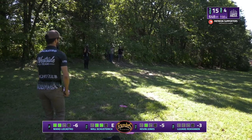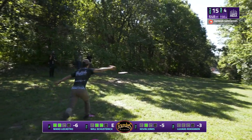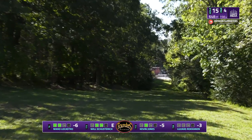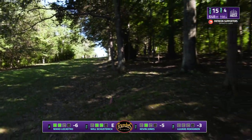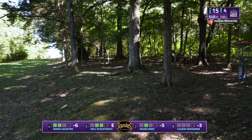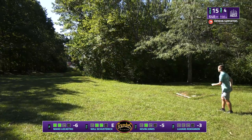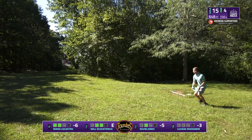Good kick out there from Will. I feel like you made this upshot sound slightly easier than it is. The basket is tucked up to the left on this little edge. If you don't get your disc to land on top of that edge, all right, he didn't roll away, but it was very possible. He's going to have a pretty easy putt from there. But you do want to land up on top. Otherwise, you could get pretty far away.